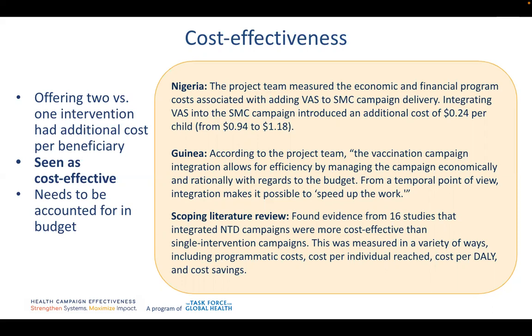The scoping literature review found evidence from 16 studies that integrated NTD campaigns were more cost-effective than single intervention campaigns. This was measured in a variety of ways, including programmatic costs, cost per individual reached, cost per DALY, and cost savings.